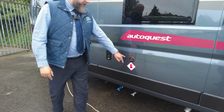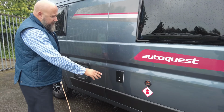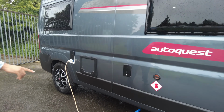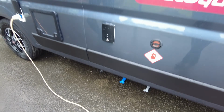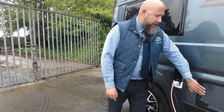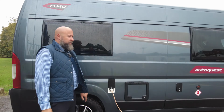And then you've got your underslung auto gas LPG fill system. A little bit further down, your water infill point, and then just underneath at the bottom, grey is dirty, blue is clean, so you've got waste water and clean water tanks on board, and they're your exit valves for the water. Inside there is your toilet cassette, and obviously this one is your electric hookup cable.